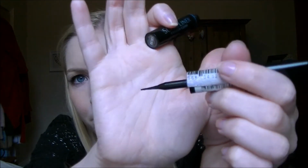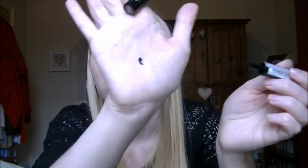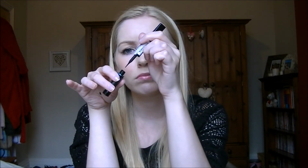Some of them actually had allergic reactions, like made my eye a bit itchy. This had none of that. It's got a perfect nib for me. It's kind of long and bendy, so when you go along your eye, it bends really nicely, so I find it's quite long and really easy to just get a line straight away without having to colour it in. It just makes it easy to make a smooth line, and it's just perfect.